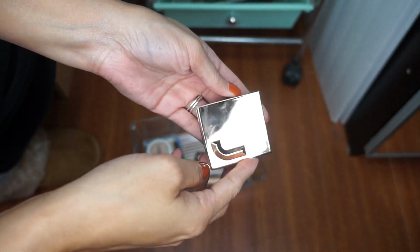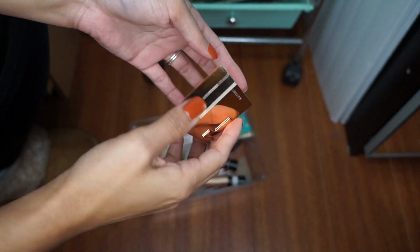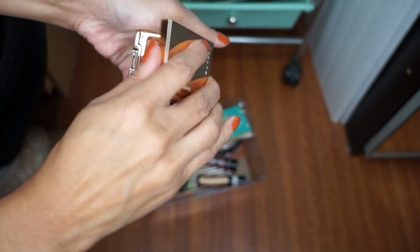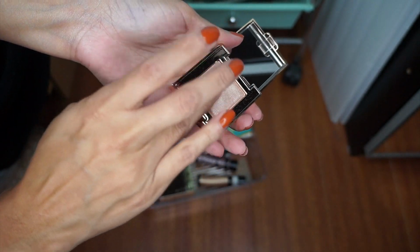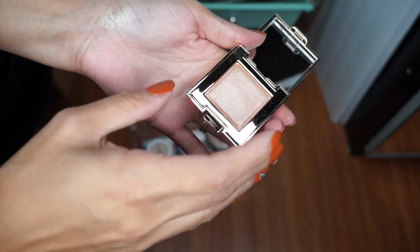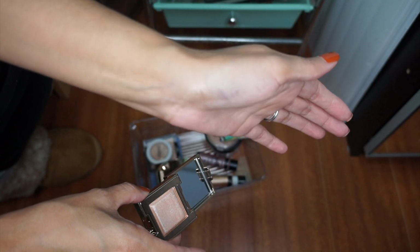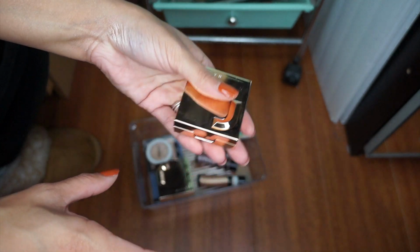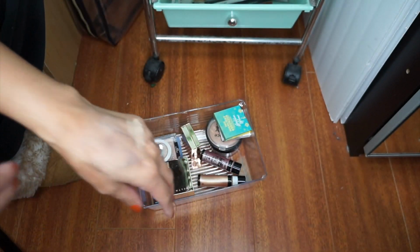I actually did find one more highlighter. This is from Jaclyn Hill. This is the mini highlighter in Iced. Looks like this. This is actually a really pretty highlighter, so I'm gonna go ahead and keep this one here. So these are the ones I'm keeping.